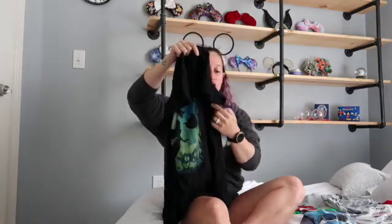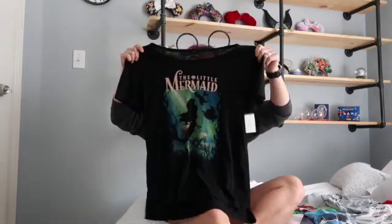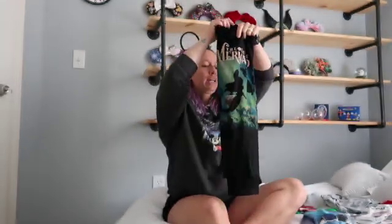It is a large, which I'm typically more like a small or medium, but I got it because it was loose fitting, especially if it's going to be warm in the park. A loose fitting shirt is always honestly a better option, and it's black, so it goes with pretty much everything. The price point on it was $5.99, so $6 for this guy. Again, probably looking at a $20 to $25 t-shirt otherwise. So $5.99 for that one.